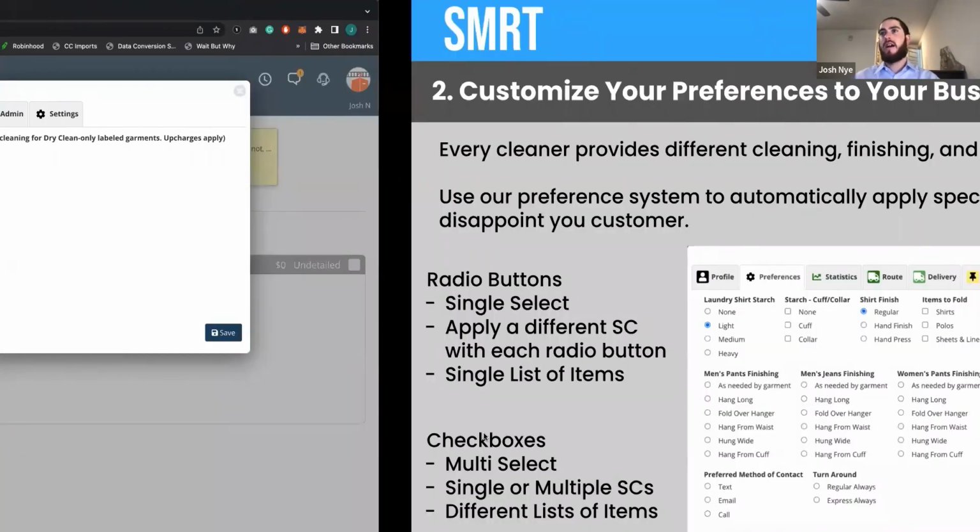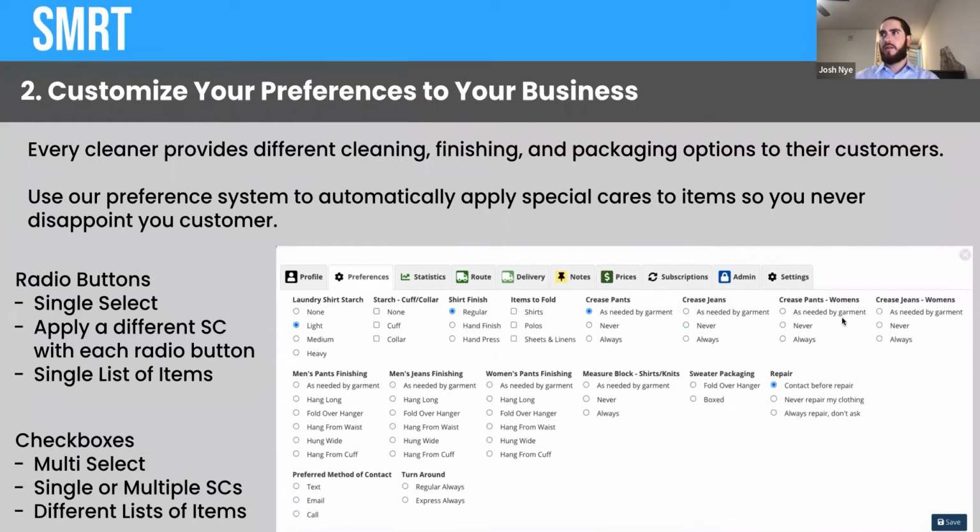This cleaner here has created a way larger number of preferences. And so rather than just crease pants, they've got crease pants, crease jeans, crease pants women, or crease jeans women. And the way that these work is you've got two different flavors of a preference. So the first is radio buttons. And this allows you to make a single selection on all of the options. And then the list of items that this triggers for is set and is the same for every single option.